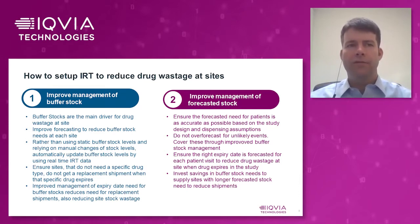I'll show you on the next slide one of the tools that we introduced to get away from the static buffer stock levels concept and rely on automated updates of buffer stock levels by using real-time data in our team. Also, we need to ensure that the sites that do not need specific drug types do not get replacement shipments when the drug expires at the site. We've also added the feature for early replacement of buffer stocks that will reduce shipments, but also help to reduce wastage at site.